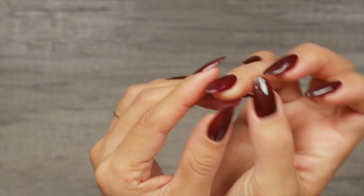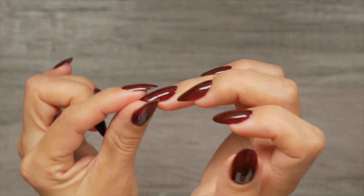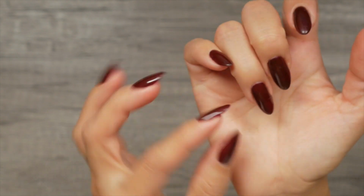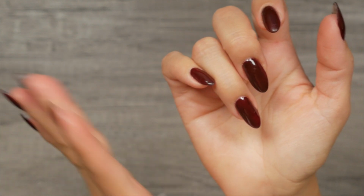Anyways, if you've ever wondered what to do when you break a nail, do you just cut it off or patch it? Today I'm going to answer that question. I'm going to show you when is a good time to either patch or cut and extend, if you know how to do that. So let's dive right in.